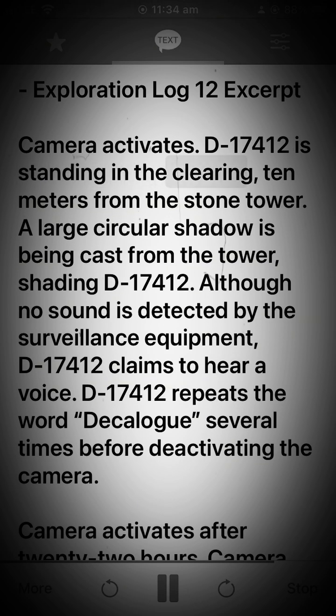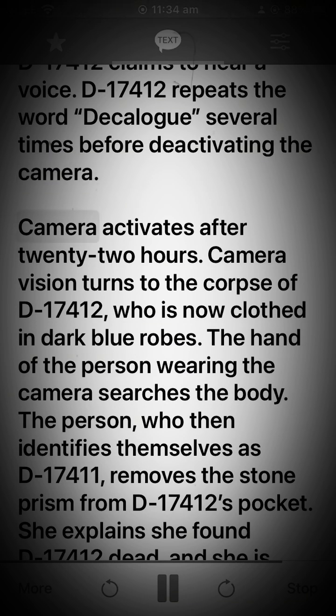D-17412 is standing in the clearing, 10 meters from the stone tower. A large circular shadow is being cast from the tower, shading D-17412. Although no sound is detected by the surveillance equipment, D-17412 claims to hear a voice. D-17412 repeats the word Decalogue several times before deactivating the camera. Camera activates after 22 hours.